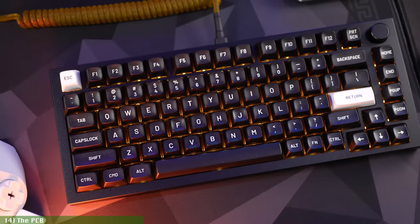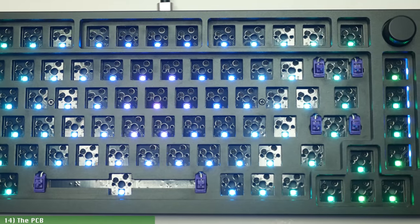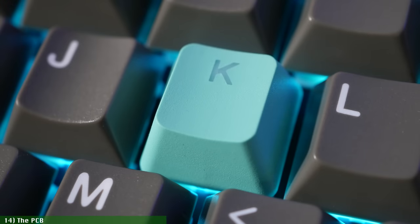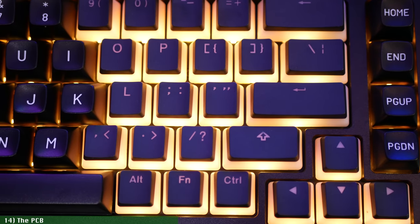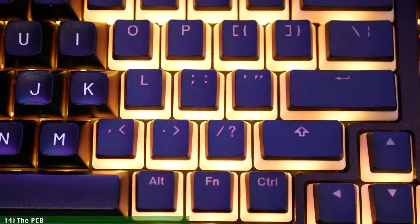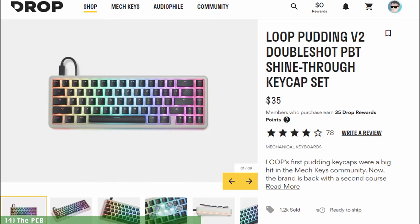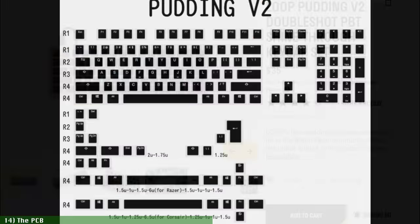And I say glow because that is the best you're going to get here, since this keyboard has south-facing switches. Which means you're not going to find keycaps with translucent legends at the bottom. The best you'll be able to do here would be with pudding style caps. But then, good luck finding one that has a 1.75 units right shift key you need for this layout. This Loop Pudding V2 Double Shot PBT set I got from Drop does come with one, but the majority of the pudding sets on Amazon do not.